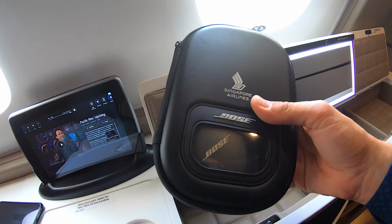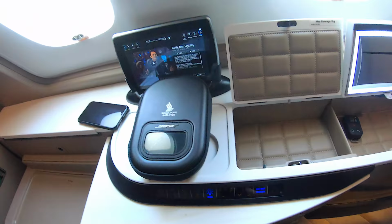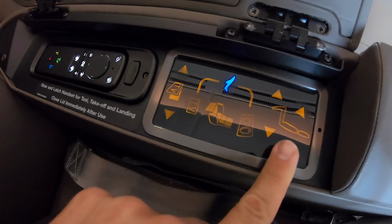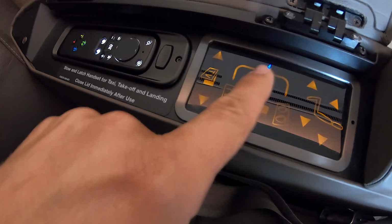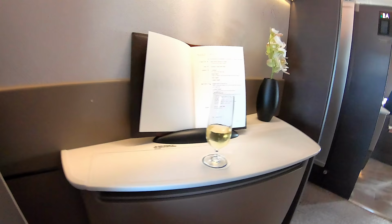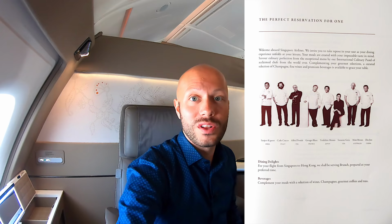A small mirror with nice light around. Some compartments here. Another compartment on this side. And here is my screen on my seat. The game controller, the controller for my seat. I have different positions here for landing and departure, the TV position, and the TV control to change the angle. Here's another small table and the menu for today. And as always, I will show you what's on this 4 hour flight on Singapore Airlines A380.